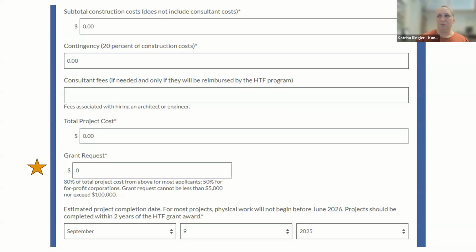If your project will require the services of an architect or an engineer, and you want those services to be reimbursed by the grant, be sure and put those as one of the budget line items, or include it here as a consultant fee. If it's something that you are going to pay or you already have a contract with an architect, and you're not asking for the grant funds to reimburse them, then you don't need to include that here.